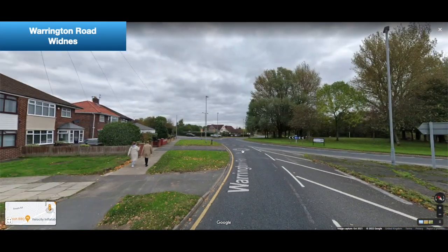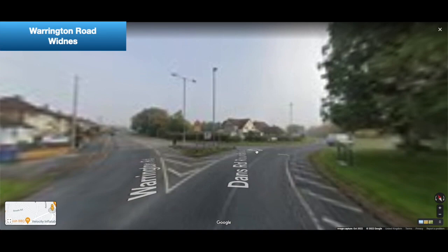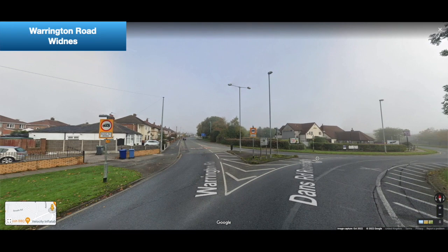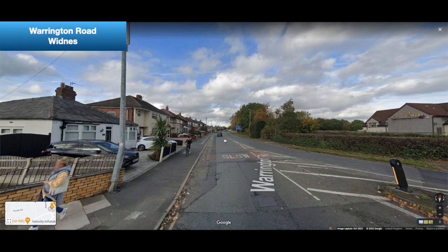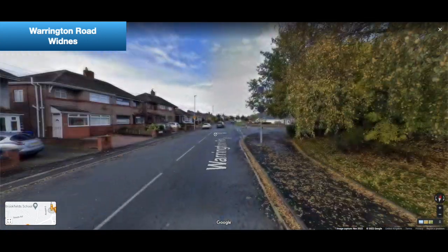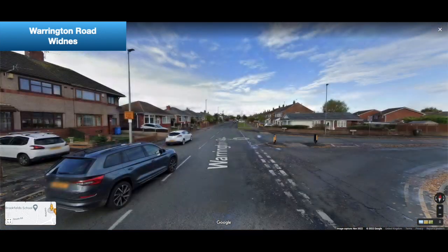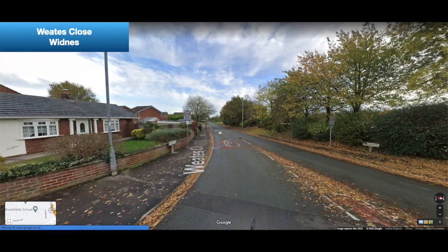So anyway, we have come to the end of our adventure in my hometown of Widnes. And if you enjoyed this little journey, please let me know in the comments, as this has been a project that's been in the pipeline for a while. So I will mention this again, if you have any other places that you would like me to have a look at, put your requests down below.